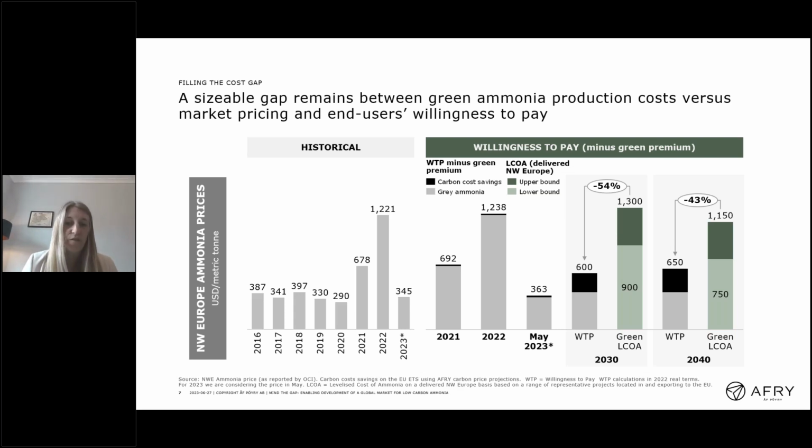On this chart, I'm showing you our estimates at AFRY for the levelized cost of green ammonia for 2030 and 2040. These are on a delivered Northwest Europe basis, and they're really a range. There is a big range in production costs, from lower cost imports from places like the Middle East and South America through to some Northwest European ammonia producers. And you can see that there is a large gap still, even by 2030, between around $1,300 per tonne as the top of that, down to $900 per tonne. So it's a sizable gap between that and the market pricing.